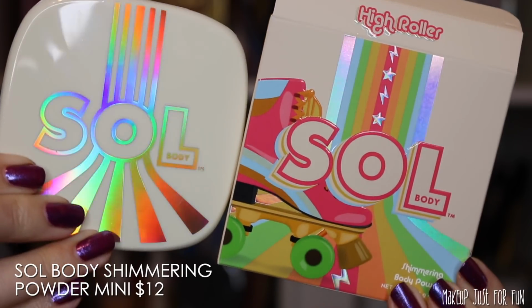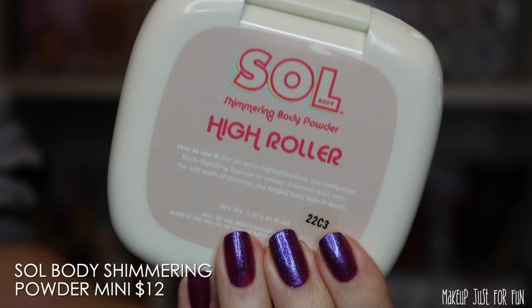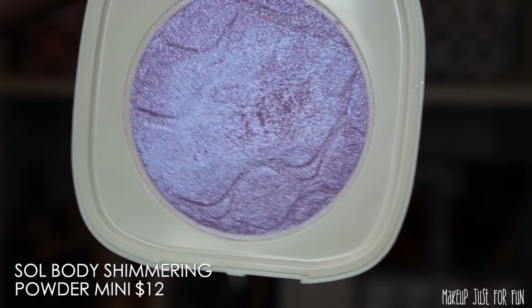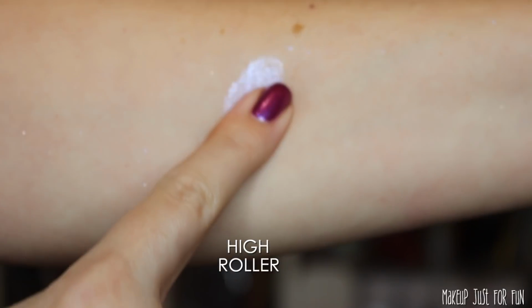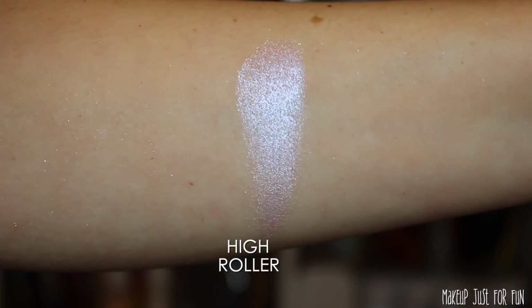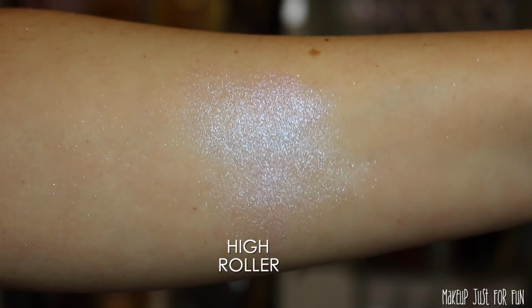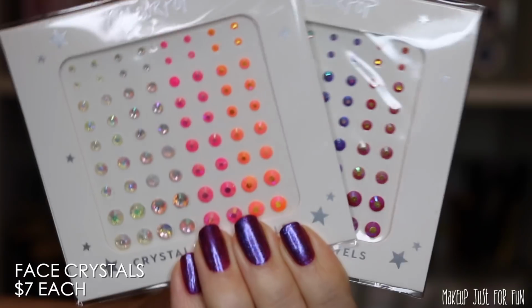Next, we're going to look at the Soul Body Shimmering Powder Mini. This is going to be priced at $12. Love the packaging. It's so reflective, so colorful, super fun, and it coordinates perfectly with this reflective, colorful, fun body powder. This blue-based purple iridescent shade is called High Roller, and I wanted to give you the live swatch here so you could see what this looks like really intensified, and also once it's worn a little bit more sheared out on the skin. I think this would be so pretty on the face, on the eyes. I absolutely love this. It's one of my top picks from this collection.